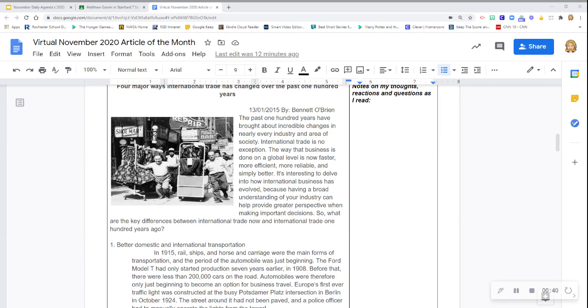The past 100 years have brought about incredible changes in nearly every industry and area of society. International trade is no exception. The way that business is done on a global level is now faster, more efficient, more reliable, and simply better. It's interesting to delve into how international business has evolved, because having a broad understanding of your industry can help provide greater perspective when making important decisions.